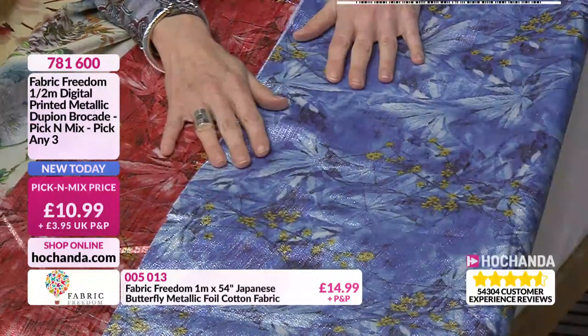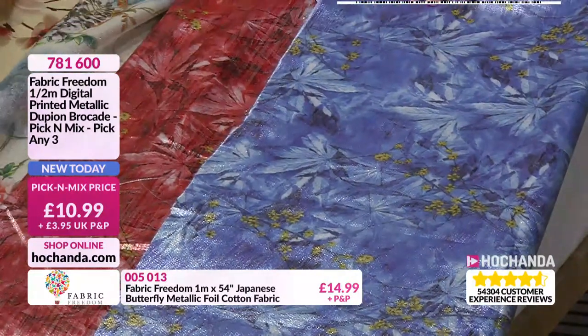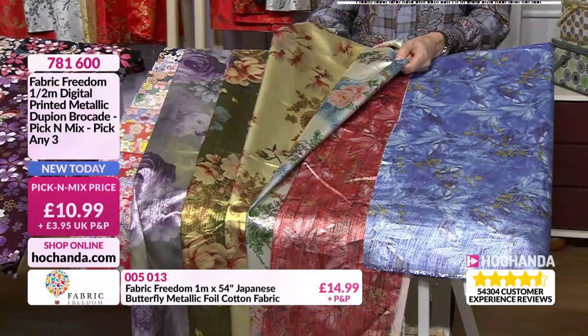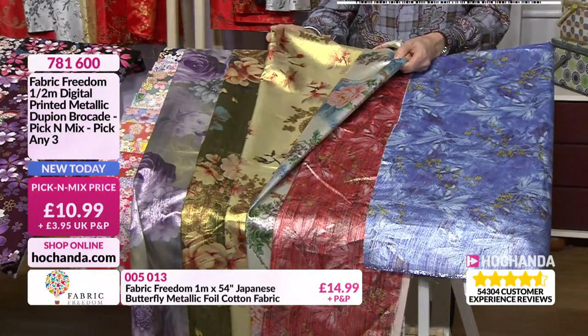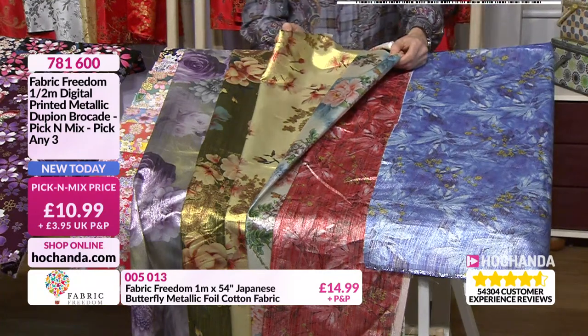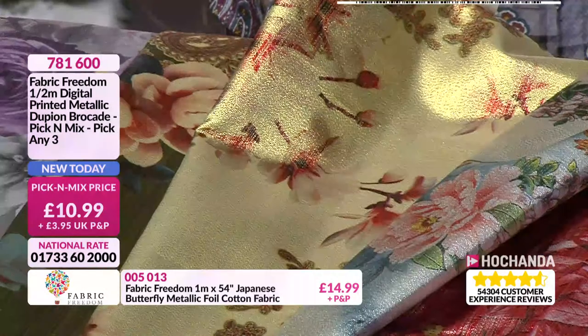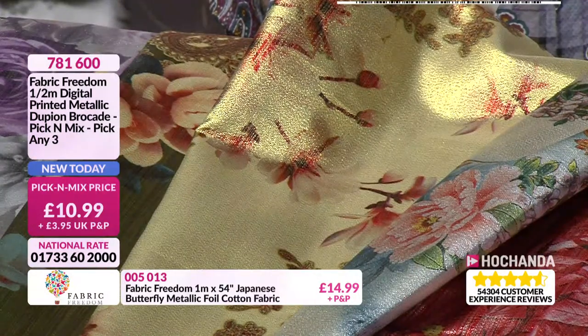Good advice. And rather than using pins, unless you've got brand spanking new pins that are super sharp, I wouldn't use pins with this. I would clip your pieces together as well, because the fine fibre in there is prone to snagging. Right, okay. If you follow those simple tips to help you work with it, you can make some absolutely stunning things with this.